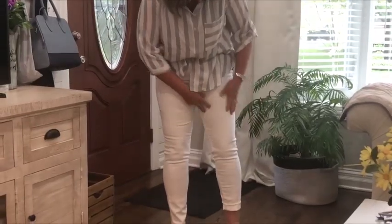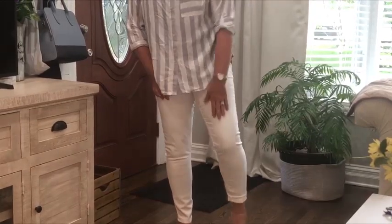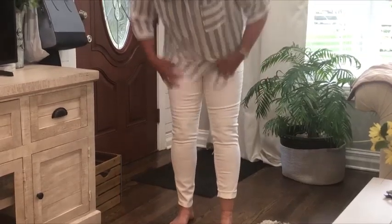And then last but not least, I got these Democracy jeans. Okay, now, I love Democracy, and these are way soft. They're like wearing PJs. My only problem is they crinkle, like they don't stay smooth on your leg. I'm going to still keep them and wear them because I don't care. They're the Jerry Skinny Distressed jean.